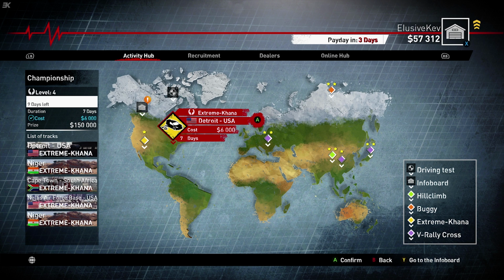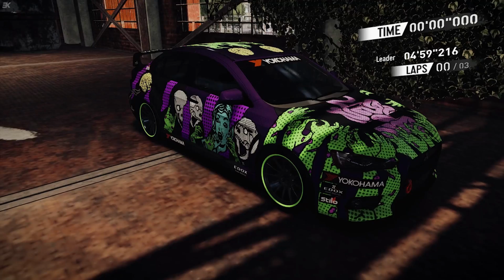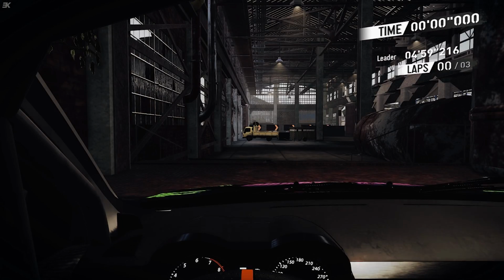As now we're trying out a championship. We're going to America, Niger and South Africa in the Extreme-Khana. Mitsubishi Lancer Evo 10 now. So it costs 6,000 to enter, but look at that reward, 150,000 if we win it all. So we go for 3 laps.